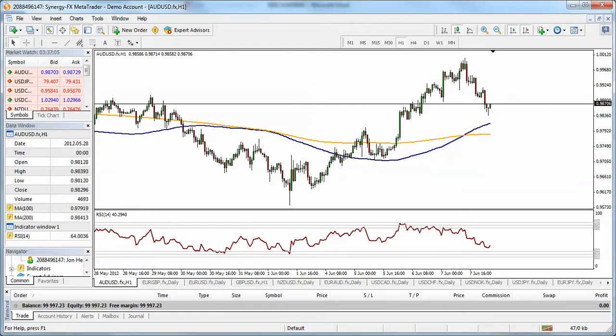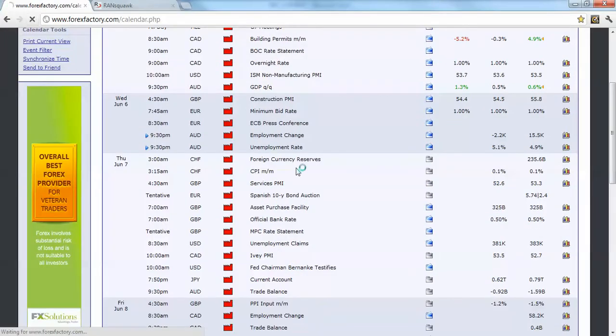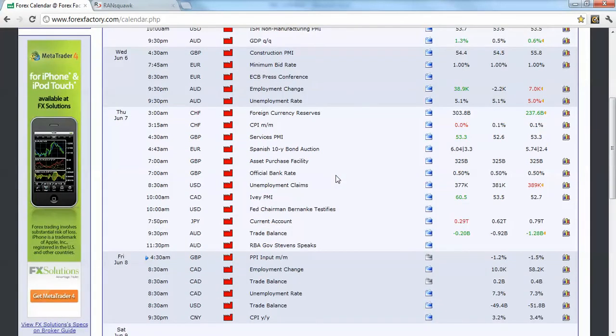So today in the markets, we saw a lot of news come out. I'm going to refresh this really quick just so we can see a little bit more. We had a lot of numbers hit pretty well. The asset purchase facility for the pound, as well as the official bank rate, all came out just as expected, and unemployment claims was pretty close as well. So there's a reason why we didn't see too much of a move in the markets.